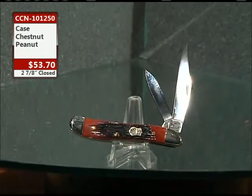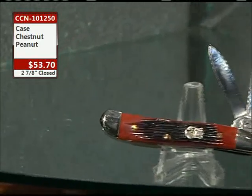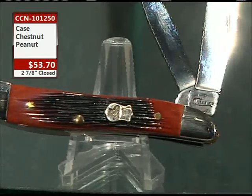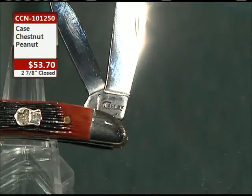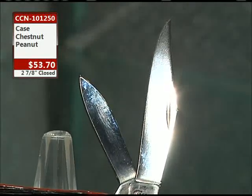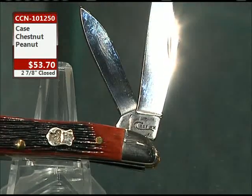Okay, chestnut. This is your chestnut peanut. Check out the shield on this one. Looks like a police badge. $53.70. I'm going to check this one out here.